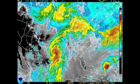The infrared picture again shows a very impressive Hurricane Ike over northeastern Texas. What I want to point your attention to is the cloud pattern right over the Hudson Valley cutting across Long Island and out into the Atlantic. That's basically our stationary boundary. We have cool, dry air over New England. We have our very moist and humid air mass that's sitting over us right now.